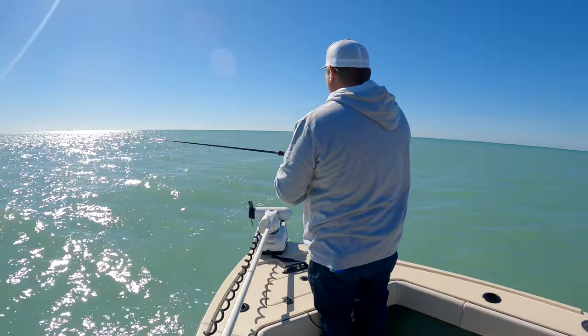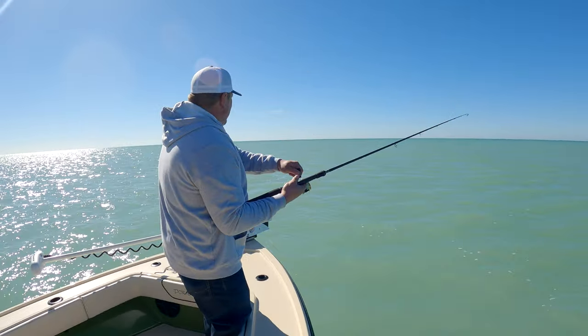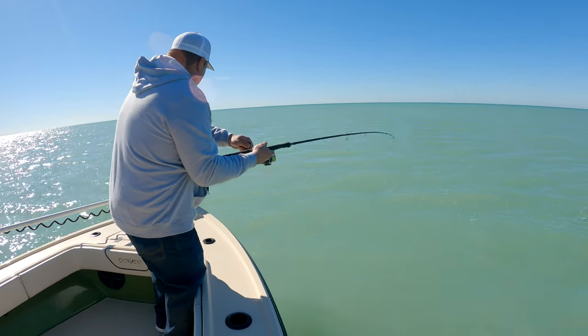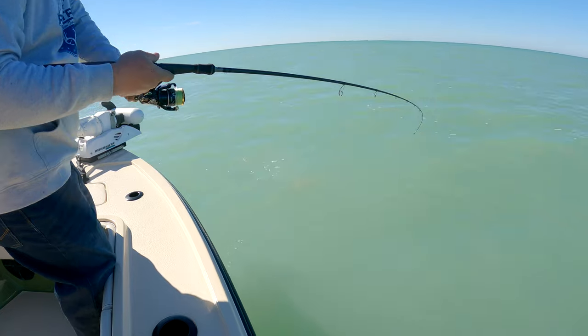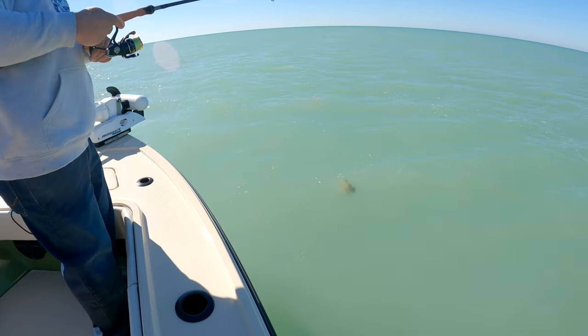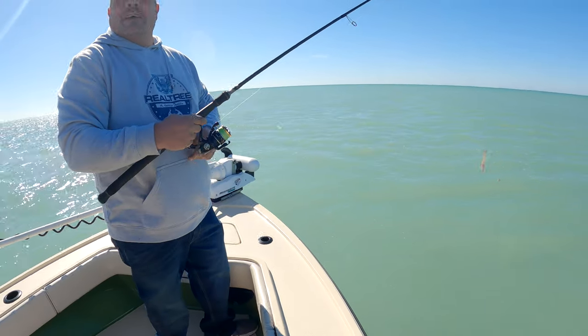Cast that far past him, only about maybe 10 or 15. There he is. There he goes. He hit it, swam at you. Yeah, little guy. Oh, didn't even have the whole thing. He couldn't even put that whole thing in his mouth. Nice release.